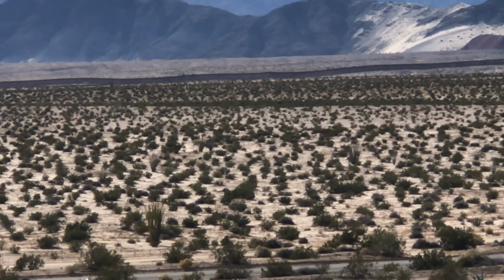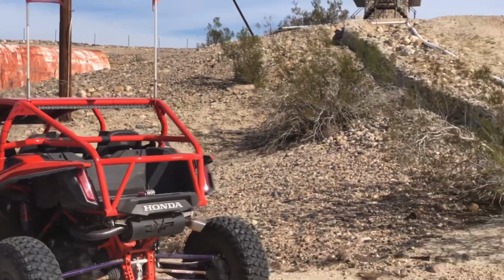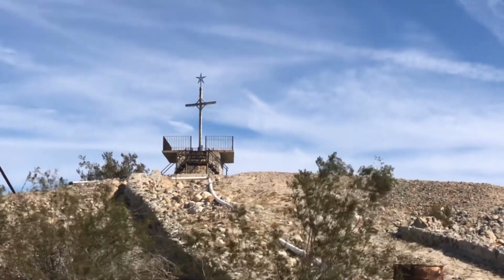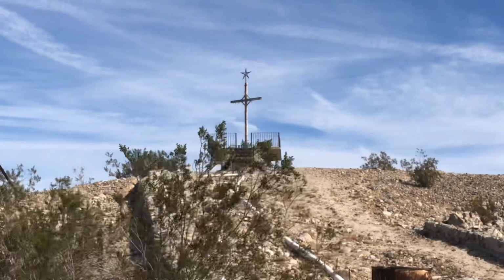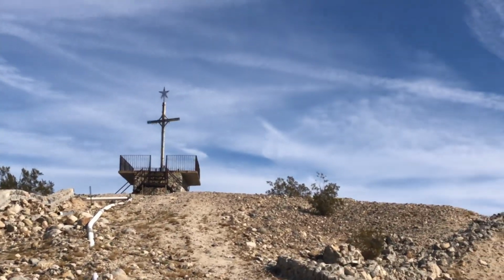The dark strip that you see right here in the middle of the picture is the border with Mexico. This hilltop that the monument sits on top of is known as the Yuha Butte. Let's hike up there to the top and get a little closer and see what we can find.